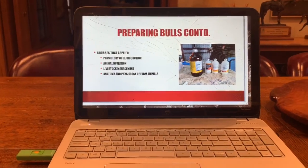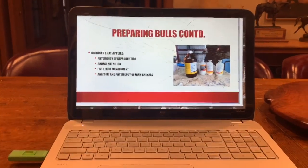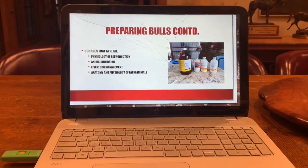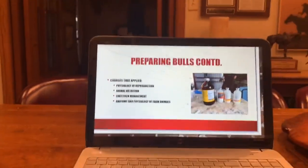Anyways, on this slide, I have a picture of common vaccinations and a wormer that we use, which is Dectomax. There's a Vision 7. There's a lepto vaccine there. And another one that we use commonly on calves was a Bovashield. You don't see that one in there.